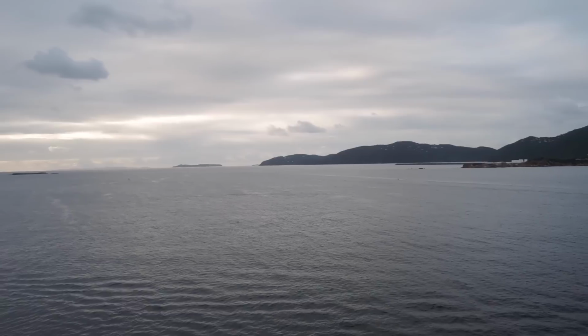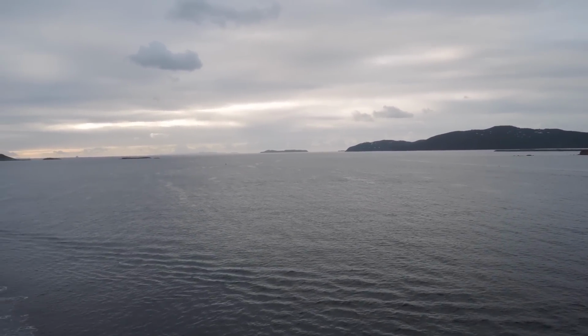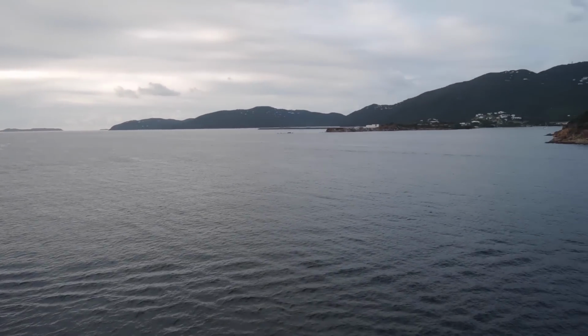Kind of cloudy, but sometimes that makes good sunsets. But yeah, so calm. I think this whole area, because when we pulled in, it was extremely calm as well.